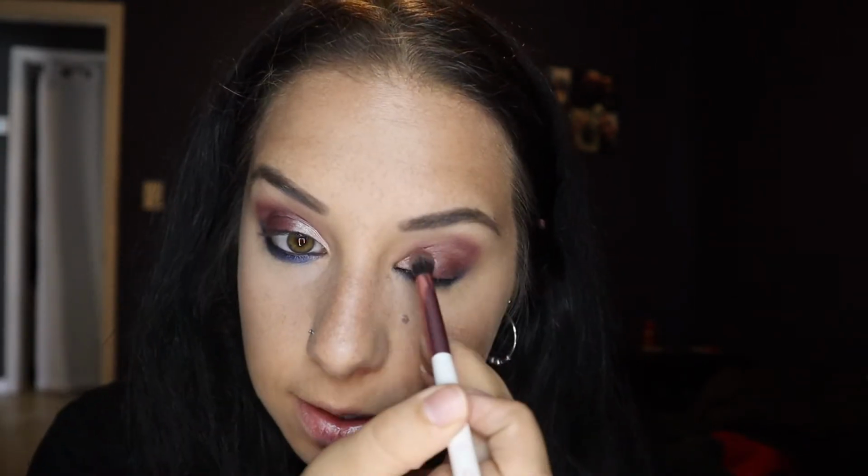All right. I'm gonna take my blending brush again and just kind of get rid of the harsh lines on here. I like that a lot, actually. That was great. Okay, nice and easy. So I'm gonna finish everything up. I'm gonna do top liner, mascara, lashes, and I will come back.